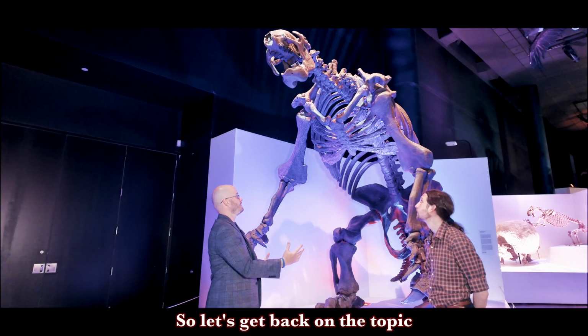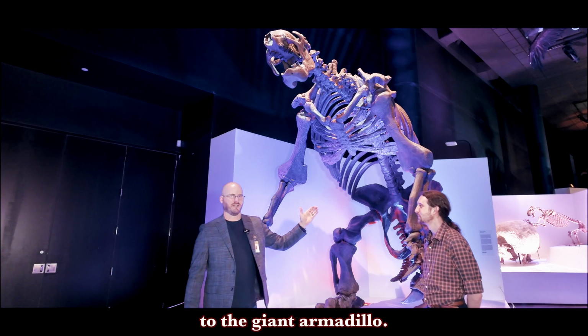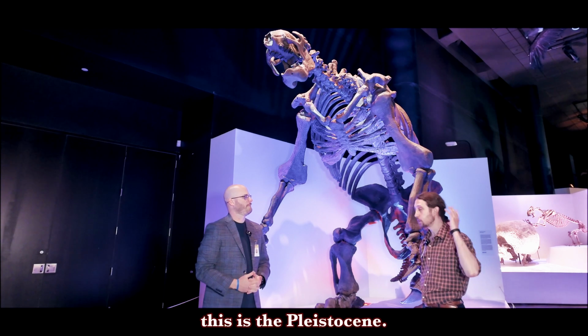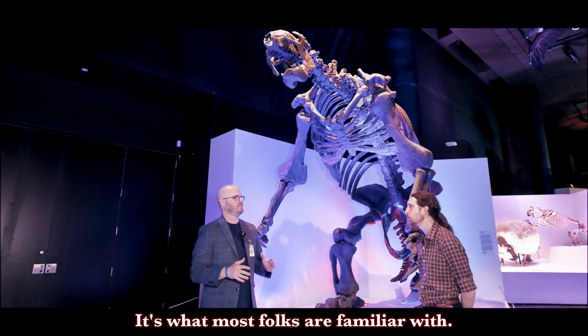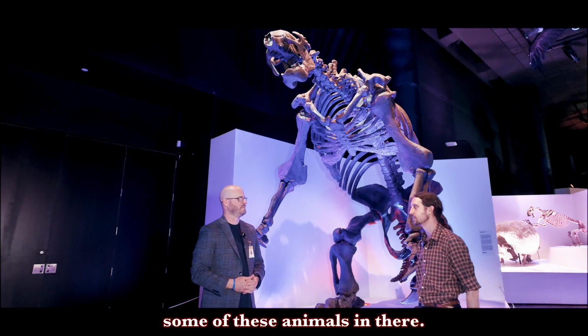So let's get back on the topic of giant ground sloth. My favorite. And we'll go over probably to the giant armadillo. We are in what section of the Paleo Hall? Yeah, so technically this is the Pleistocene. Most folks refer to this as the Ice Age section, which isn't a technical term, but it's a good kind of descriptor, right? It's what most folks are familiar with. If you've seen the movie Ice Age, you've probably seen some of these animals in there.